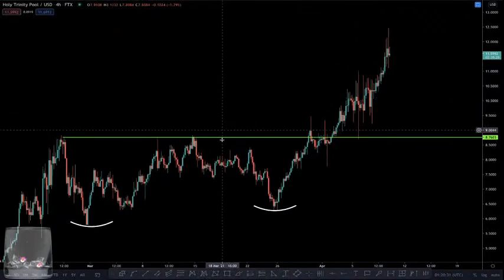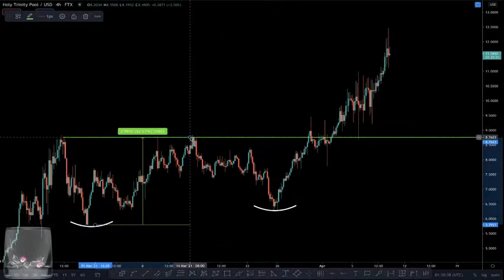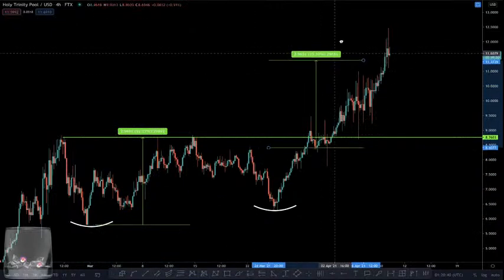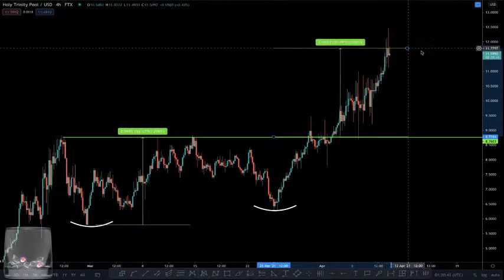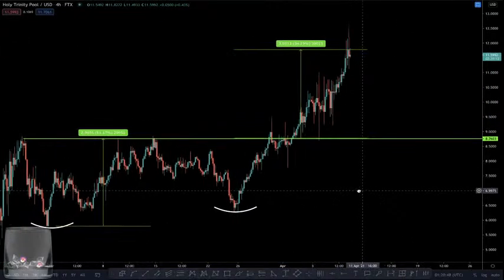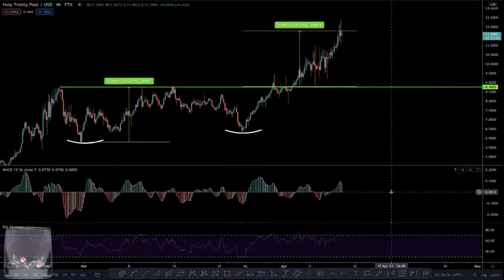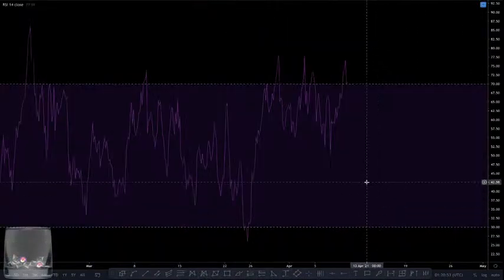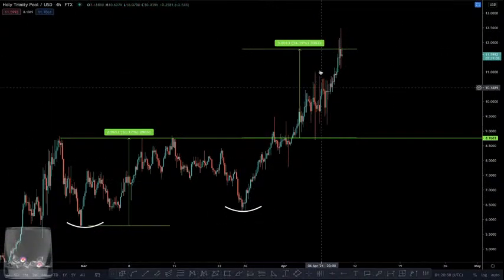I would be taking profit on Holy, because if we take the measurement of the structure, the copy, we paste it, we bring it up, profit target levels have been hit, and you're below that level. Okay, this trade is over. If anything, there's a short, but not as clear here. And again, you kind of just have this blow off top.